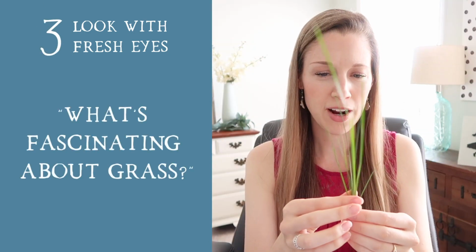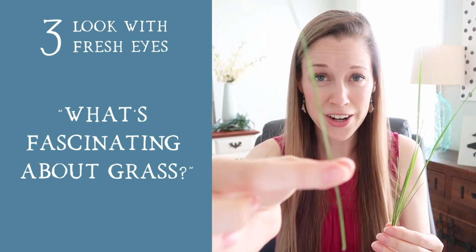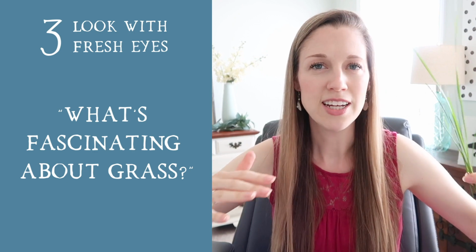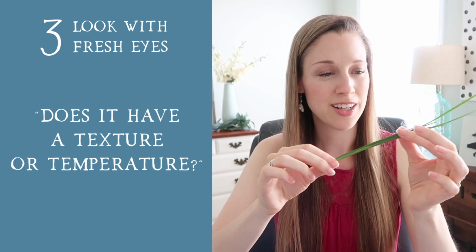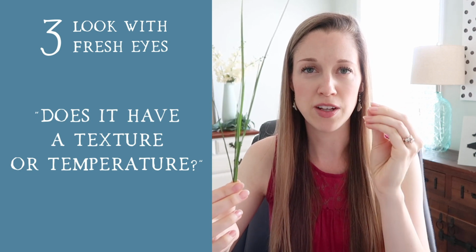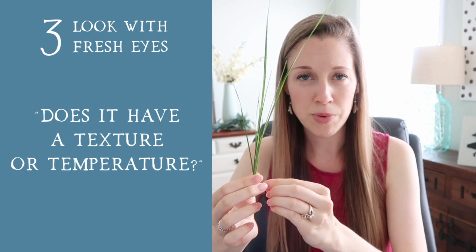What's fascinating about grass? Well, each individual piece is so small and narrow, but when they're all together on the lawn or in a field, it's so green and so vibrant and beautiful. Does it have a texture or temperature? Well, it's a smooth texture. Sometimes blades of grass can feel a little bit rough if you rub them like down the blade.